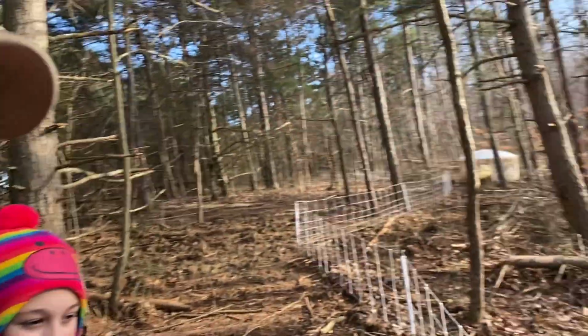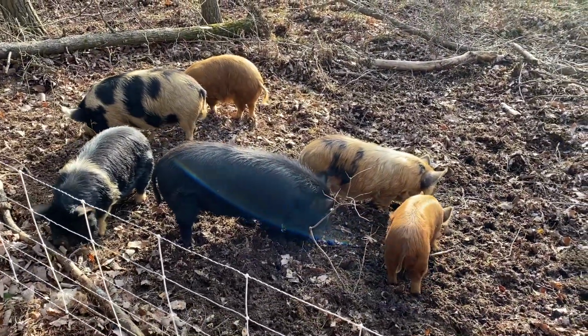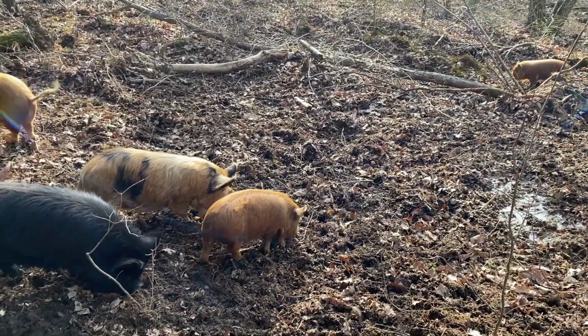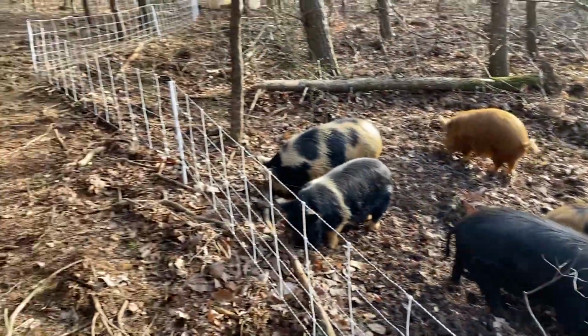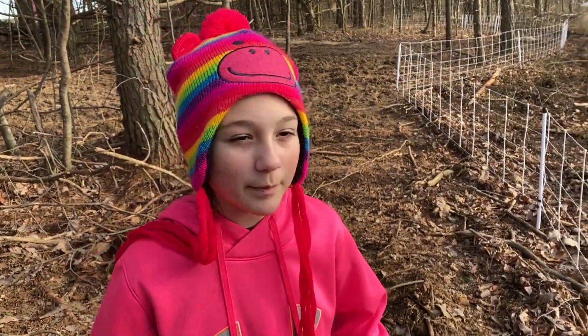We are back in the woods with our gilts. If you've seen a couple videos ago, we're getting ready to pair up some of our breeding pairs for the spring. And these are the gilts that are left. Can you tell them what gilts are? Gilts are girl pigs that have not had any piglets yet.